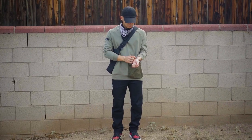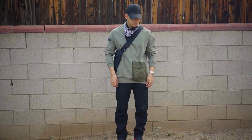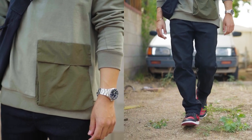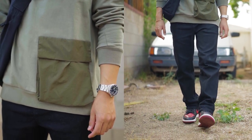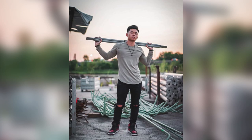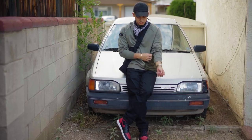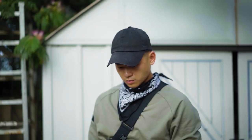So here's the recreated outfit. You know, I'd say I did a pretty solid job. So what's the same? Well, like I said, the concept of red and olive, two complementary colors that always work awesome together. Other than that, the entire silhouette of the fit is completely different. No longer are there skinnies and skin tight clothing items. So starting off, we got a simple black dad hat.